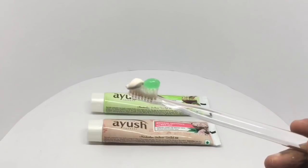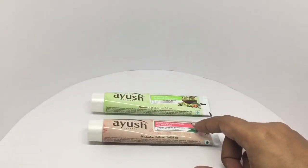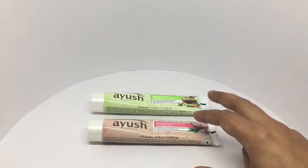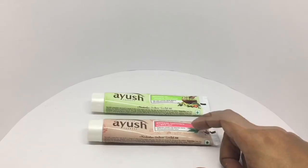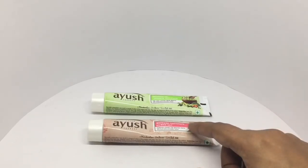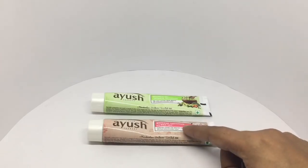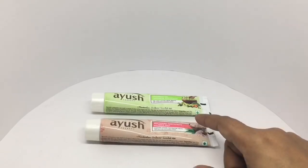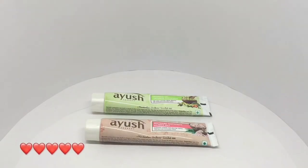That's how they look. Let's taste them. Both of these smell really amazing. Quite strong too. I think the cardamom one is a bit stronger than the rock salt one. The rock salt one is not particularly salty. It's mostly sweet. The cardamom one is a really smooth paste, whereas this is a bit grainy because of the rock salt. Really interesting looking toothpaste. Quite nice. Check it out.